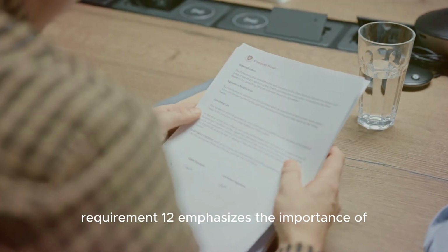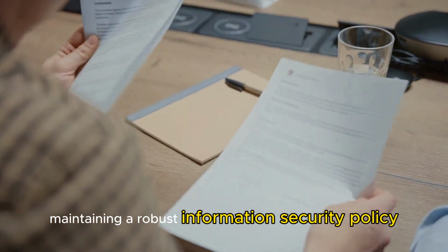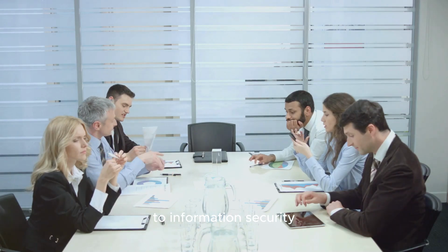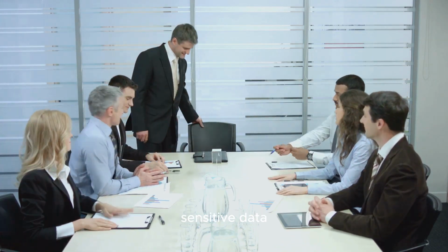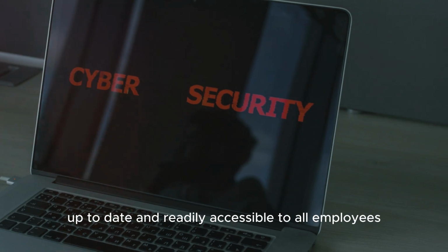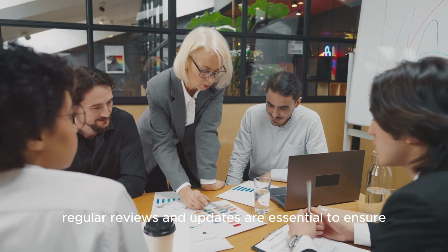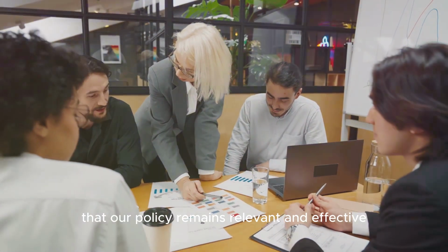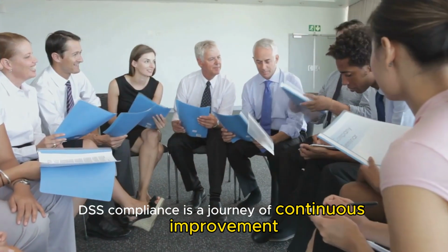Requirement 12 emphasizes the importance of maintaining a robust information security policy. This policy outlines our organization's commitment to information security, defines roles and responsibilities, and establishes clear procedures for handling sensitive data. It needs to be comprehensive, up to date, and readily accessible to all employees. Regular reviews and updates are essential to ensure that our policy remains relevant and effective. Remember, PCI DSS compliance is a journey of continuous improvement.